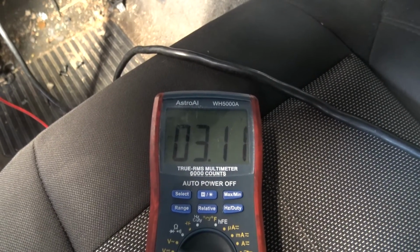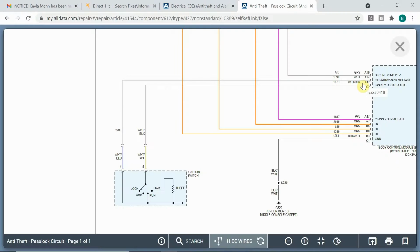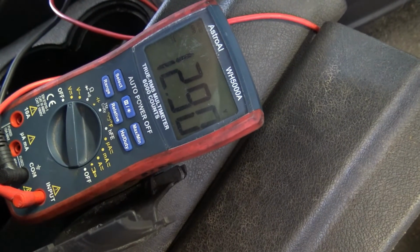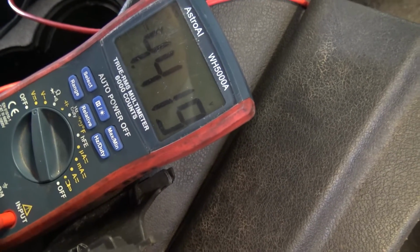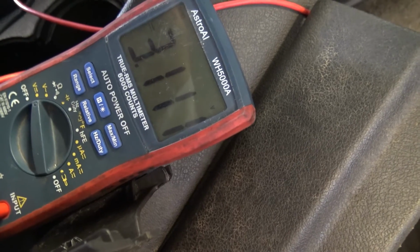And then when we crank this thing, it should drop to the vehicle theft deterrent resistor. So then I want to head over to test at the body control module on this circuit, A14 right here. Key in the ignition off, it should go to 12 volts. Turn it to accessory, it should go to 0 volts. Turn it to run, it should go to about 4.4 volts. Go to crank, and it should drop all the way down to whatever the vehicle theft deterrent resistor will pull it down to. So it's a really interesting system, and I got to learn a little bit there.